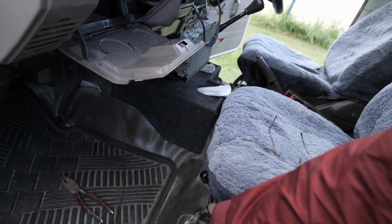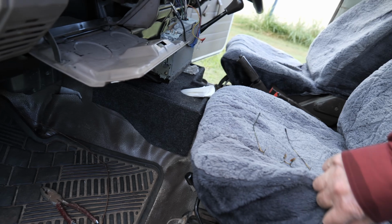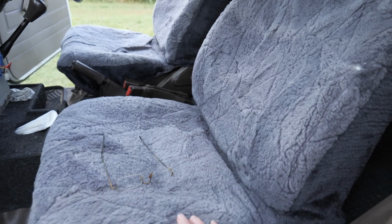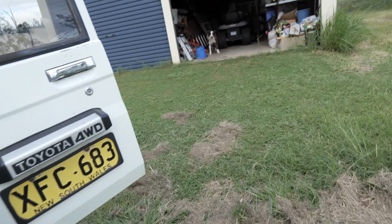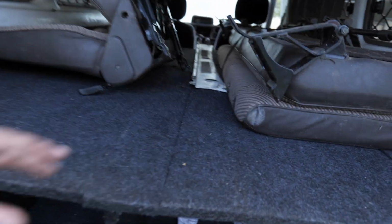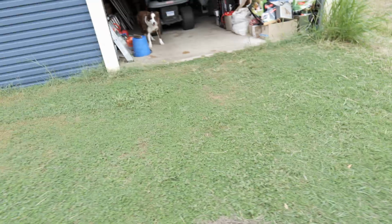So I have no idea what the driver's seat came out of, because naturally they're a different fabric. That's a vinyl seat compared to what the original fabric seat was, which would have been like that. Now the other thing I did want to show you, as I said, was this.